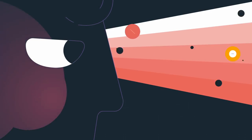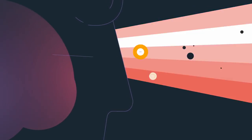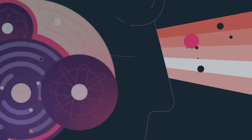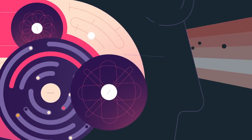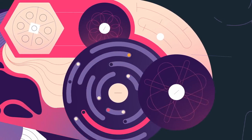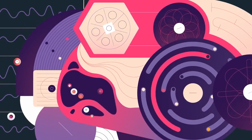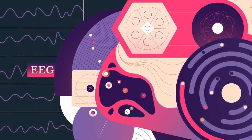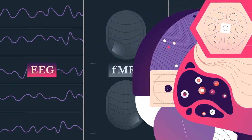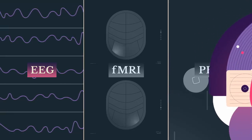EEG is non-invasive, relatively inexpensive, and fast. It can measure changes that occur in just milliseconds. Unfortunately, it's hard to determine exactly where any particular pattern originates. Electrical signals are generated constantly all over the brain, and they interact with each other to produce complex patterns. Using more electrodes or sophisticated data processing algorithms can help. But in the end, while EEG can tell you precisely when certain activity occurs, it can't tell you precisely where.